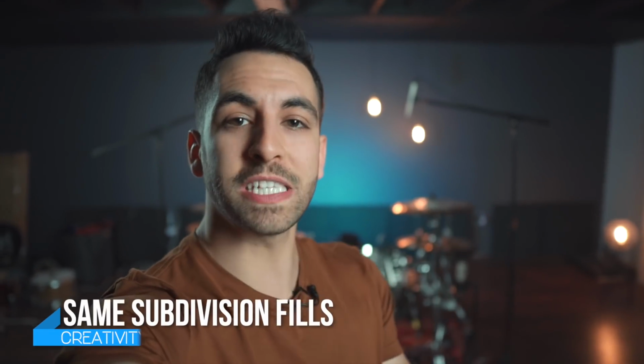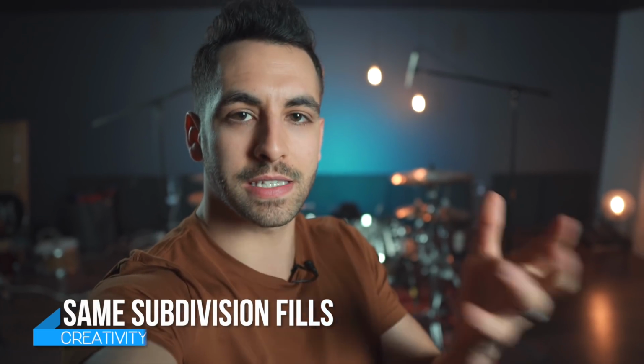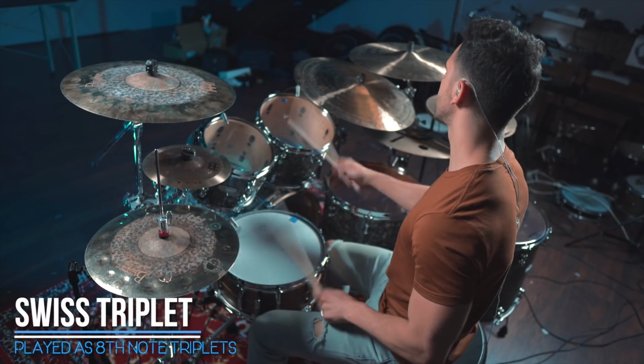Number 5 is always playing your fills in the same subdivision. So for example, let's take the Swiss triplet. If I play it in 8th note triplets, it sounds pretty good, but if I switch that to 16th notes, I get a completely different sound out of the exact same rudiment. Let me show you what I mean.